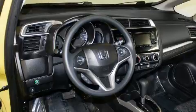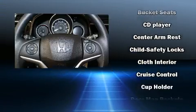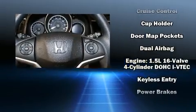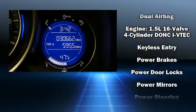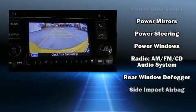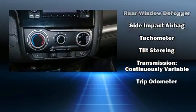Honda ensures the safety and security of its passengers with equipment such as dual front impact airbags, front side impact airbags, traction control, brake assist, a security system, and ABS brakes. Various mechanical systems are monitored by electronic stability control, keeping you on your intended path.